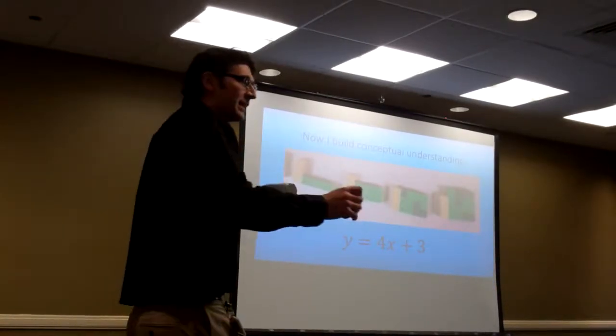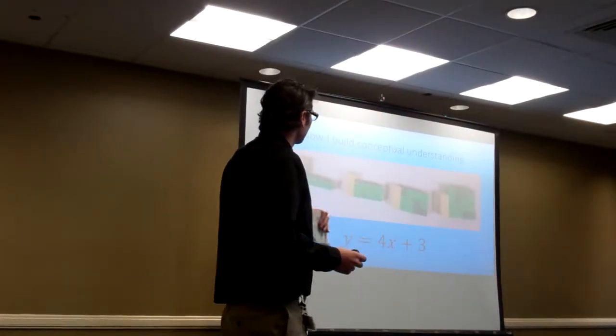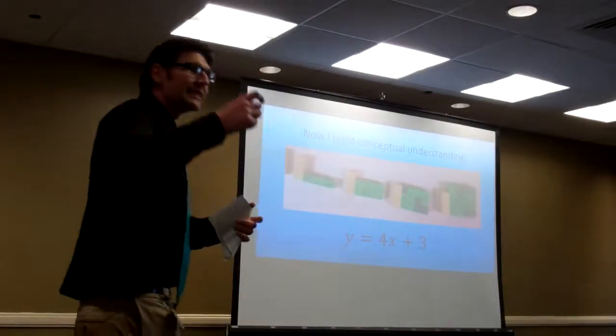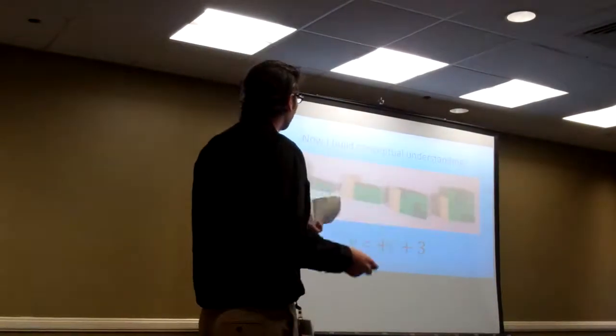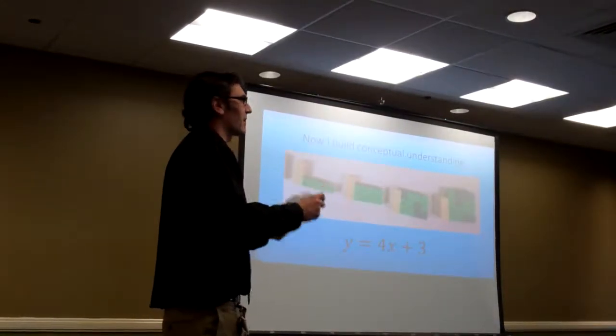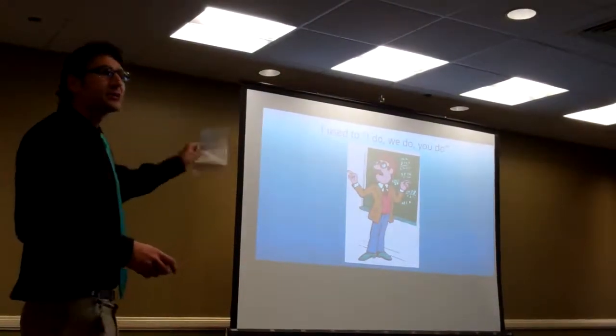I also use a lot of manipulatives. I like to build. So this is slope-intercept form. You can actually see that the 4 is 4 extra green blocks as we go through. The y-intercept, the 3, that's how many yellow blocks there are, and that doesn't change. It's a constant.